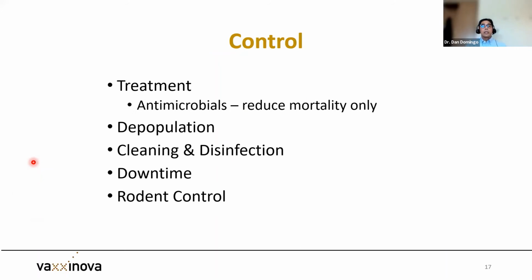When you have the disease, you can treat with antimicrobials, but remember, antimicrobials will only reduce mortality. It will not prevent the birds from getting infected again or having chronic infections stay within the facility. So it reduces mortality to some point. I've seen cases of fowl cholera where they will treat, the mortality goes down after a few weeks, mortality comes back again, and they'll have to retreat to keep the mortality down, but it does not prevent it from spreading or prevent the infection itself.